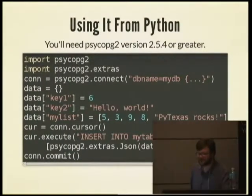So here's an example of using it from Python. It is supported by the normal Psycopg2 library, which is the most common PostgreSQL library in Python. JSONB is officially supported in version 2.5.4, which was released, I think, a couple weeks ago. I actually was able to get this to work in 2.5.3 also. I think the main advantage is an internal efficiency advantage of how it connects directly to the type without an additional conversion layer. But it's pretty straightforward. You just import the Psycopg2 module and also the extras module, which has the JSON type that deals with this. So you have your standard connection string to the database.